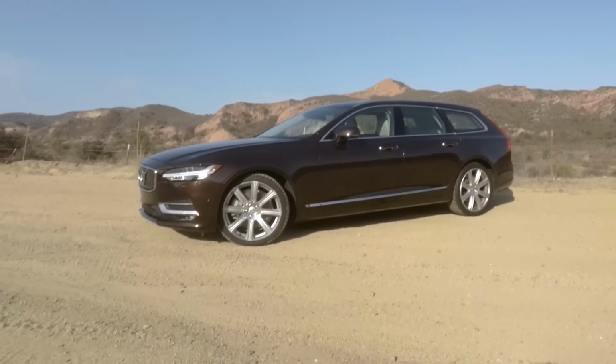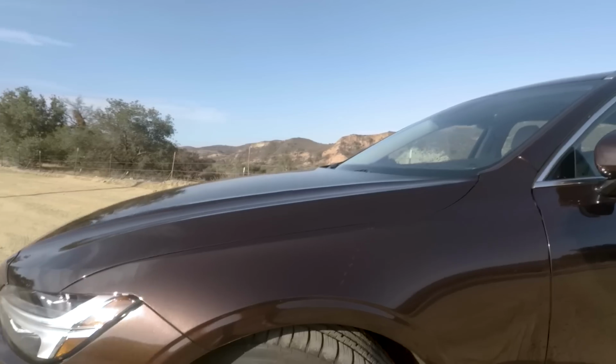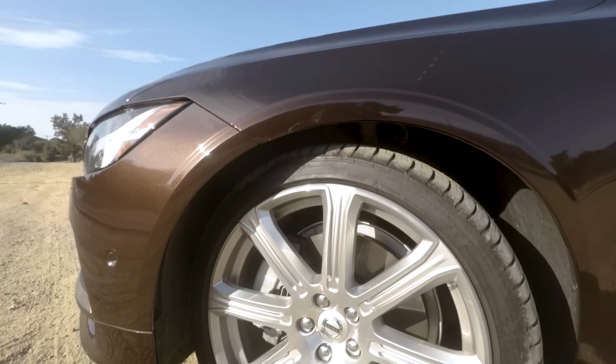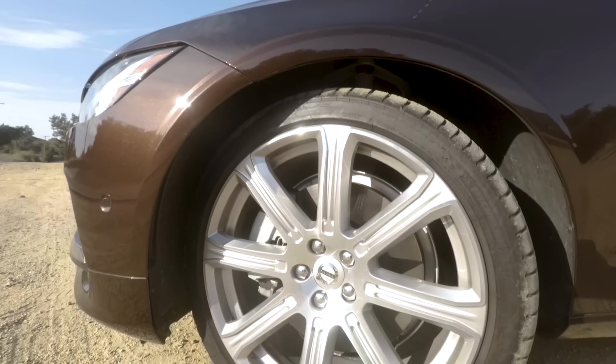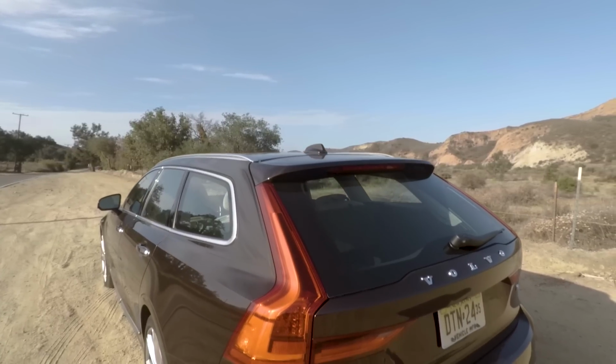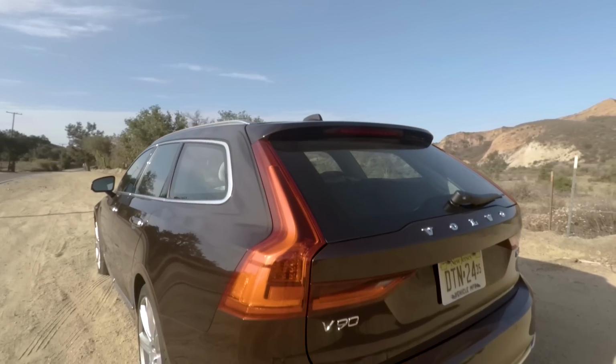Specifically, this is the T6 all-wheel drive, finished in a sublime maple brown metallic. It looks black in some lights, it looks brilliantly brown in others. It is a truly gorgeous shade of paint on an unbelievably handsome wagon. This is the definition of a lovely long roof, and we're taking it for a spin today.